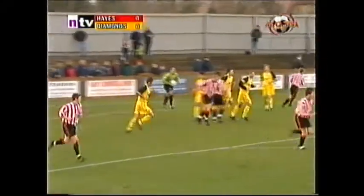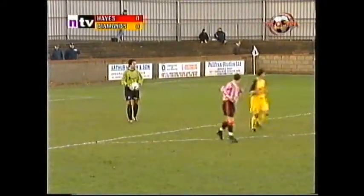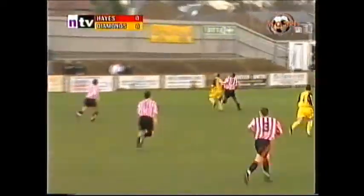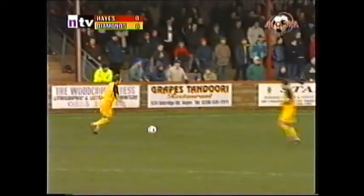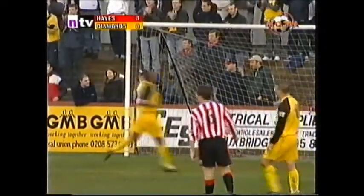So the rain starts to fall now at Church Road. Good ball in, should be easy for Billy Turley. Collects. This really is a different Diamonds team from what we saw in the first seven or eight games of the season. Brian Talbot stuck with the same starting 11, but now he hasn't kept one since the beginning of November. John Brady, let's fly, that's good. Oh, just wide of the post.